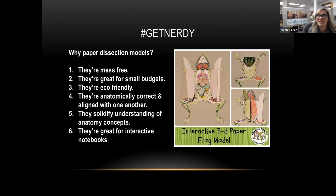So in addition to the technology that's available, there are some really great hands-on alternatives that have been developed by science teachers. A year ago, I met two science teachers, Mel and Gertie, who developed Getting Nerdy with Mel and Gertie, and they've created these amazing 3D paper dissections that come along with lesson plans and a whole curriculum that teachers can use at a low cost. They have a variety of different paper specimens available. And students are really excited by that.